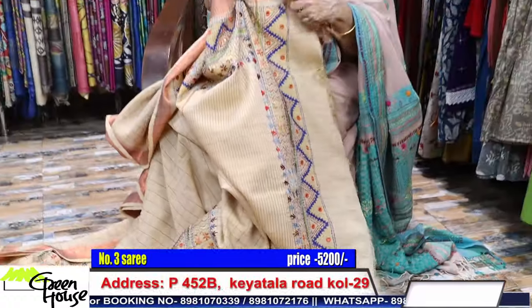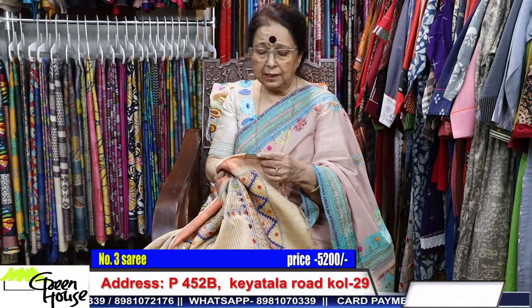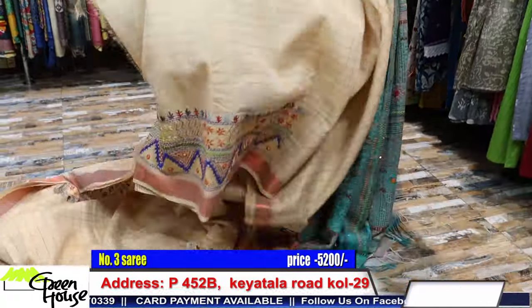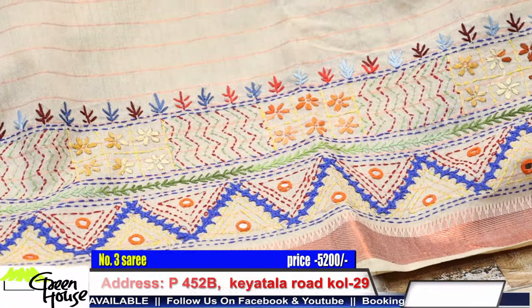If you like a sari, you have to WhatsApp me. Take a screenshot and WhatsApp me, let me know. This is 5,200 and they have blouse pieces. They have blouse pieces like this.